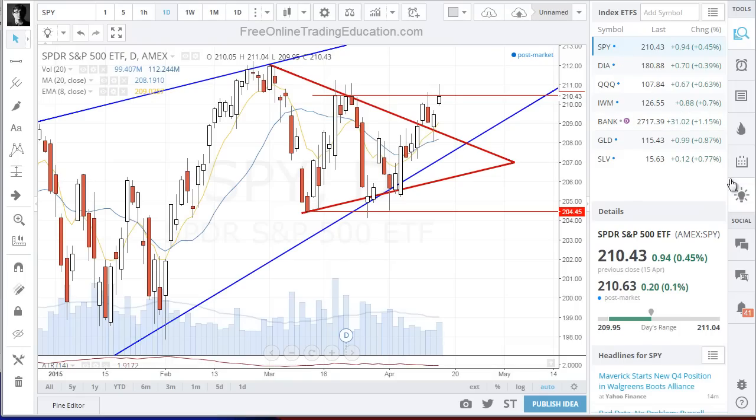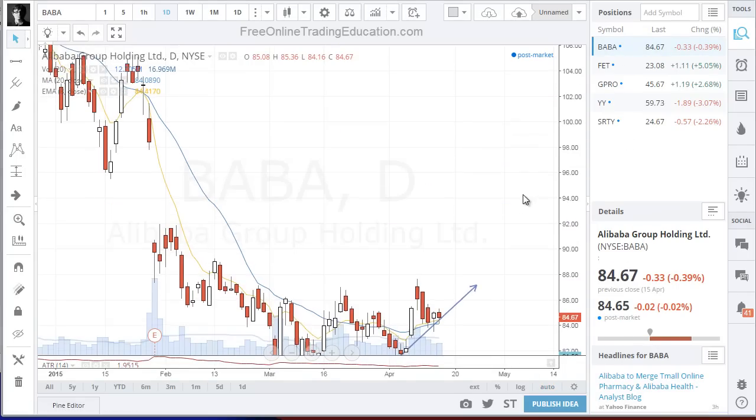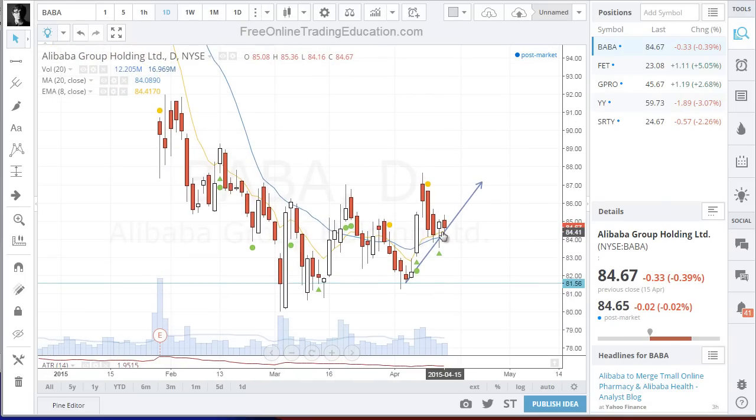So we were talking about the trades that I'm in right now. Let's look at those positions. BABA, for example. I said BABA was a trade, and actually if I hit the little light bulb up there, you'll see my trade here. Reloaded that trade off of a hammer. Today we did go higher, but the problem is we dropped. We're still staying above the 20-day moving average. But we should have bounced and kept going higher, especially with the markets going bullish today.